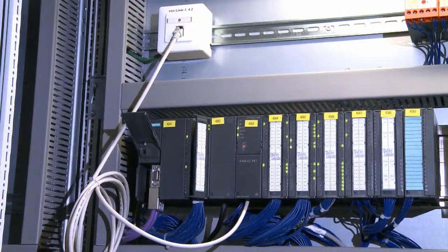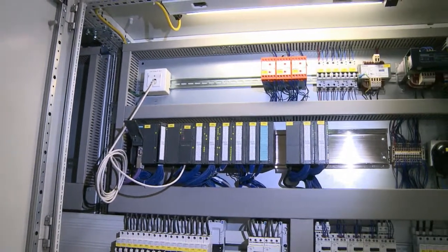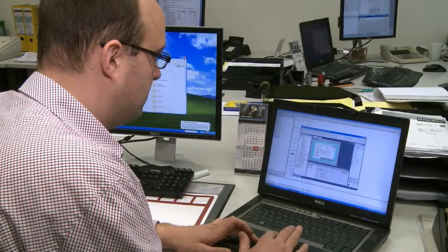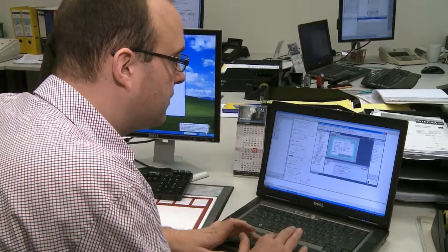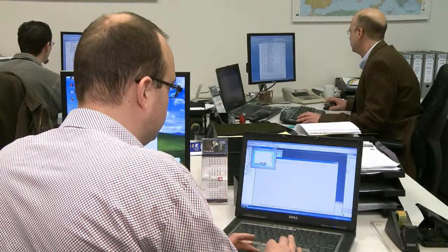We supply a complex installation such as this one, which must operate for several shifts every day, with an interface for remote maintenance. Any problems that occur can be analyzed around the clock by our technicians, who can make appropriate adjustments until the arrival of a service technician.